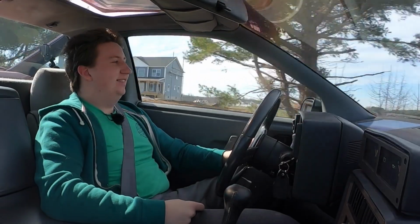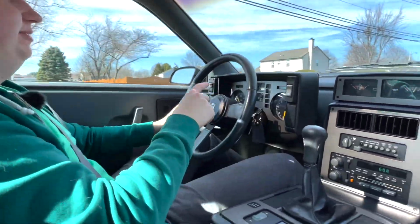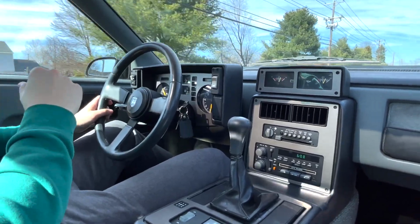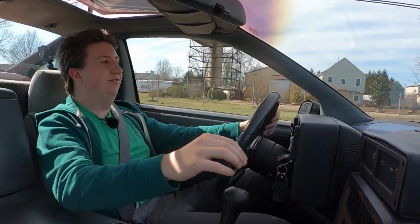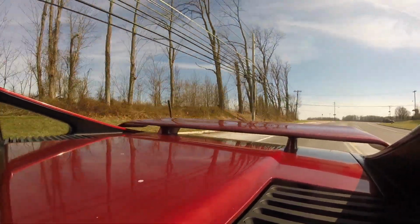What a great sounding V6. So it's old enough that it's analog, all right? Look at these squares everywhere, so cool. And it's all buttons. There's very limited technology in this car. But it's new enough that it's drivable. I've got fuel injection, I've got climate controls. It does have air conditioning, but it's not working right now because I need to convert the coolant over. And it's got modern enough technology that I can drive it normally.